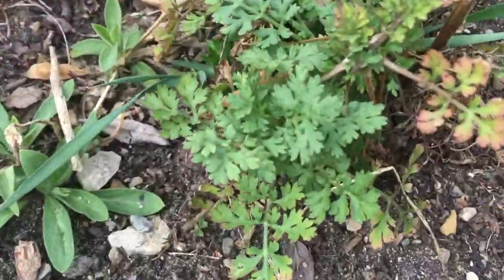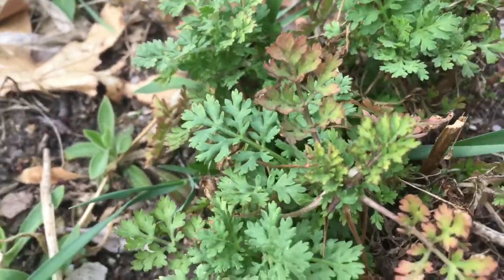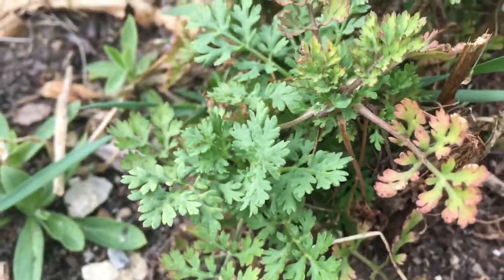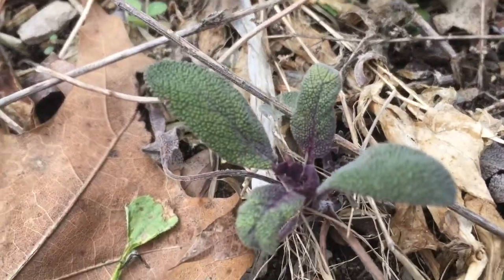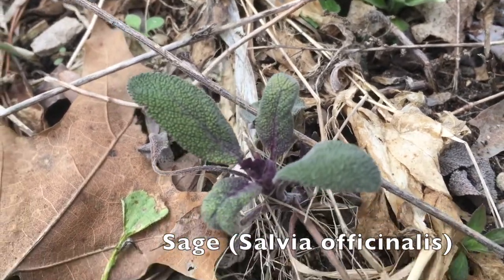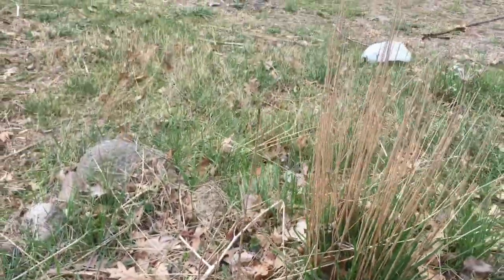This, I believe, is meadowsweet. I forgot what this is, really. It smells good. Look, we have sage coming on the scene. I see you, Sage. Hi, darling. Okay, that's awesome.